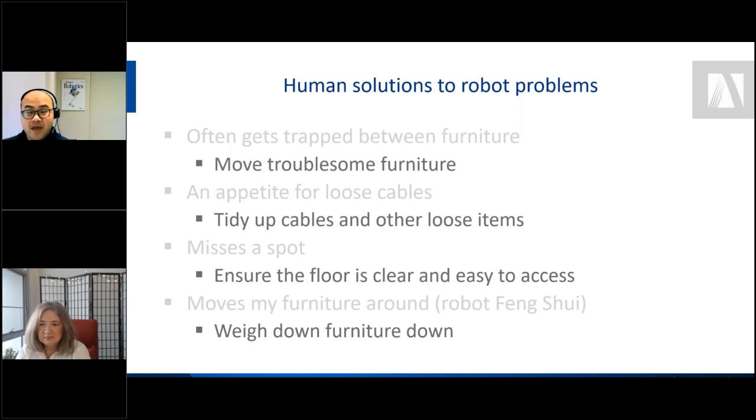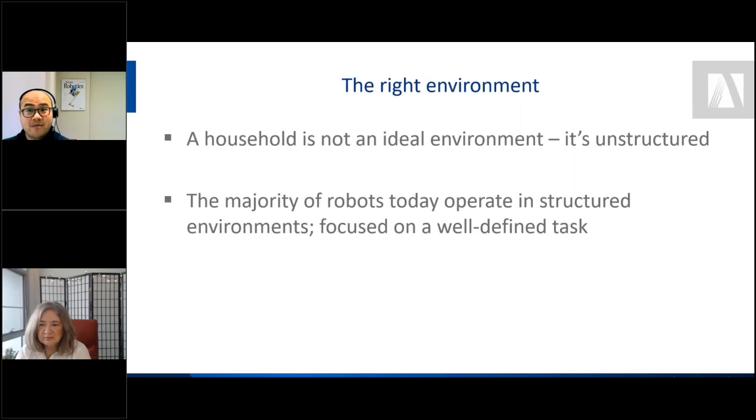We want robots to be able to work anywhere. And herein lies the problem. It's all about the environment. The household is not an ideal environment, in so much that it's unstructured, which is the polite term for messy, right? And that's the point I want to get across in this talk.